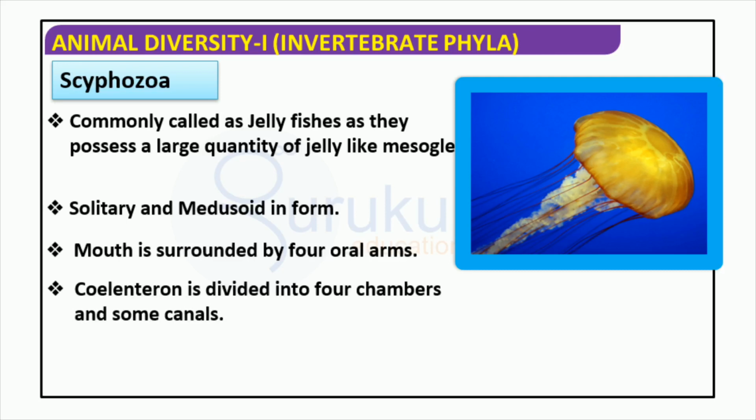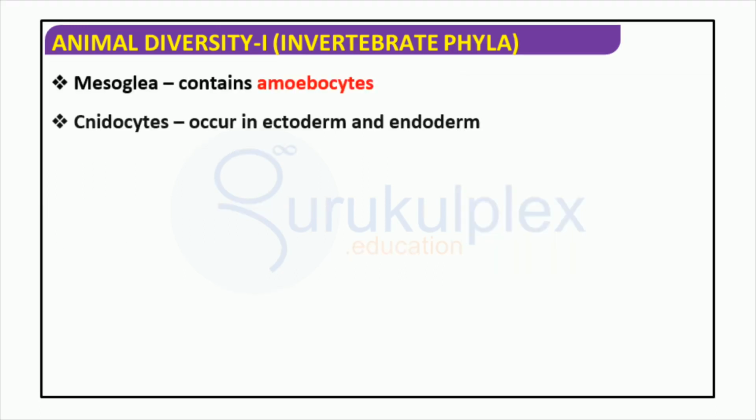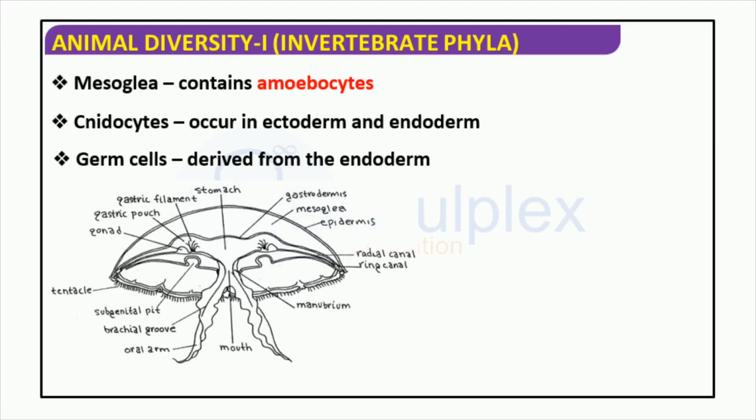These invertebrates belong to an incredibly diverse phyla. Aside from that, they are quite remarkable creatures, with a jelly-like mesoglea and both solitary and medusoid forms. As exemplified, there is still much to learn about jellyfishes. Mesoglea is the jelly-like substance that contains amoebocytes, while cnidocytes are found in both ectoderm and endoderm.